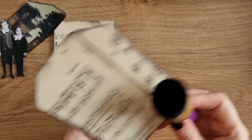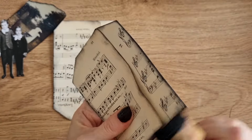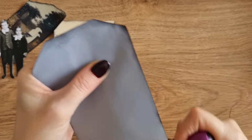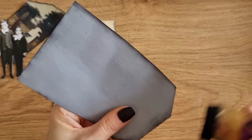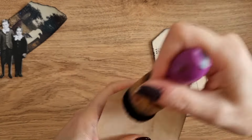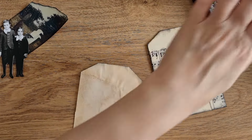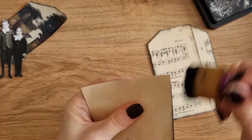Okay, let's ink that again. So yes, we've got some backing paper on that now, which I am happy with. I've got to ink the back too. Oh gosh, that sounds like something from Oliver then. Got to pick a pocket or 2. Got to ink the back too. Yes.